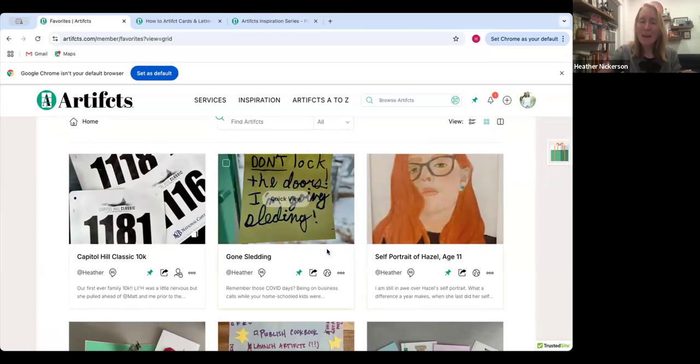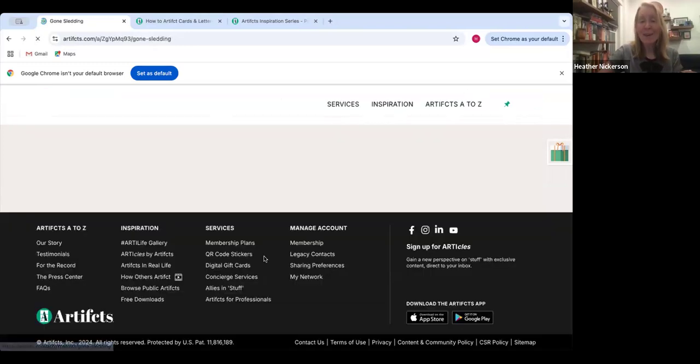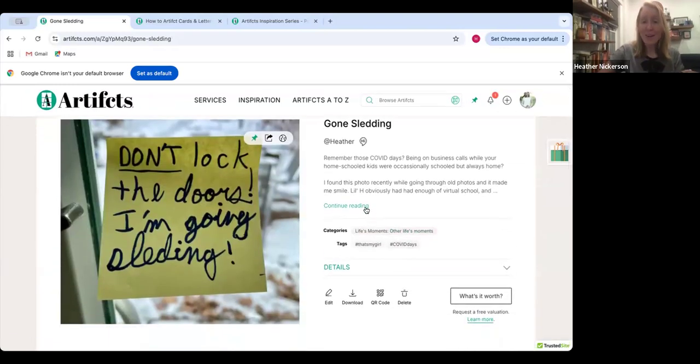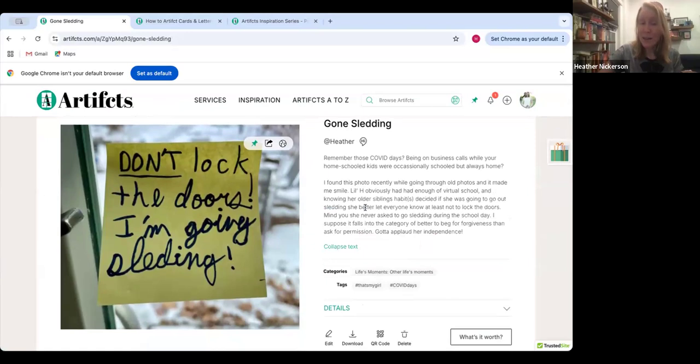You may have seen this one before in different examples we've done, but post-it notes. I'll keep some of these. This is one from COVID. And it was really funny because my daughter gave herself a snow day back when we were homeschooling. And she decided she wasn't going to go to school anymore. She's going to go sledding. But she knew her siblings would always lock the doors. So she popped a post-it note on the back door, as you can see.